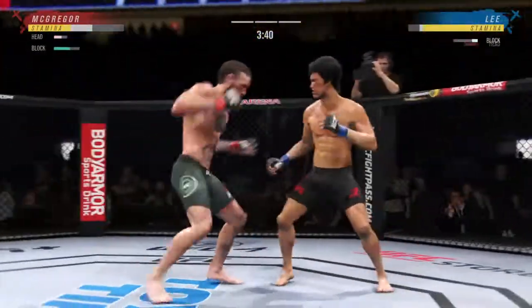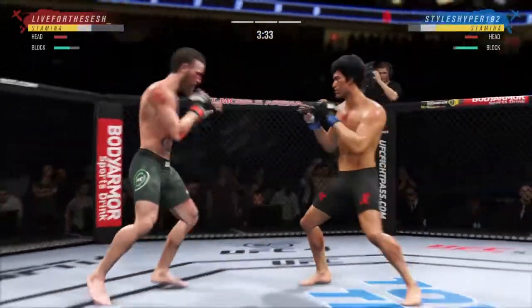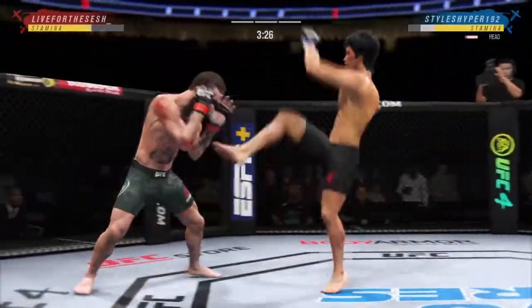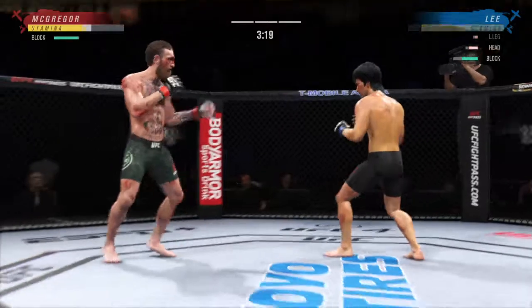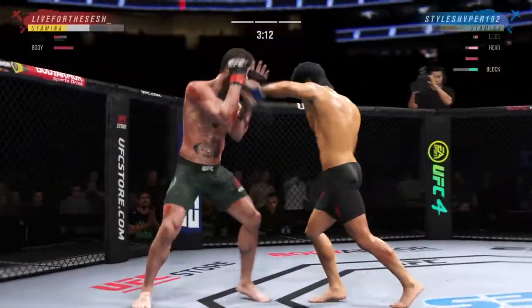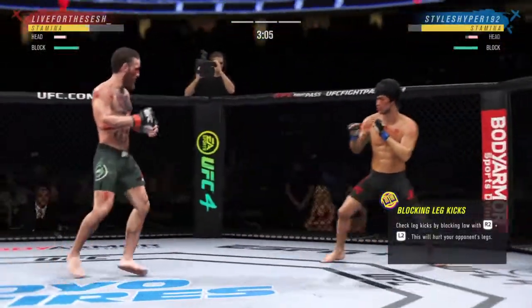Nice, looping punch. Very nice leg kick there by McGregor. Nice kick with the right hand. Mixes it up nicely in terms of staying heavy and also staying active. Nice stick with the right hand. Continues with the leg kick. Lee gets touched by that kick there.